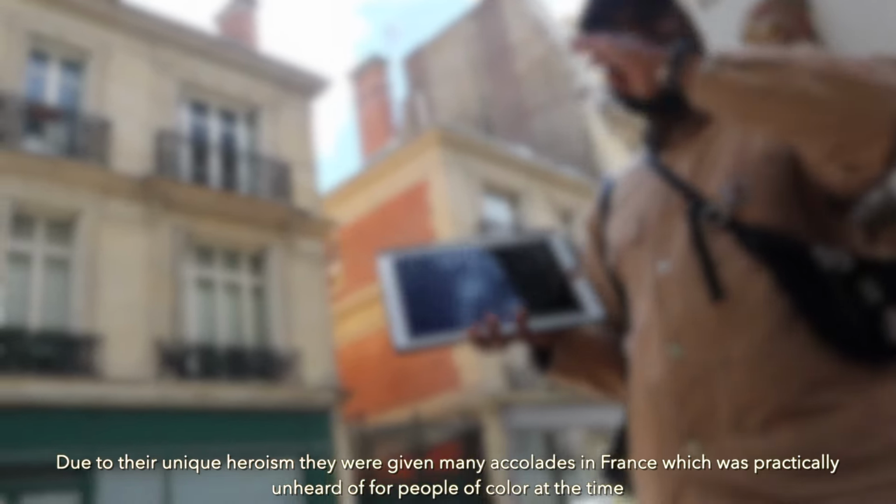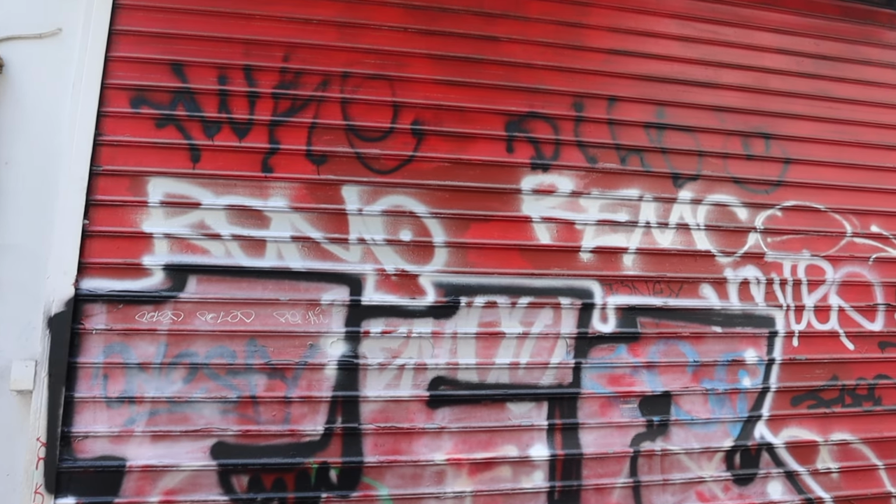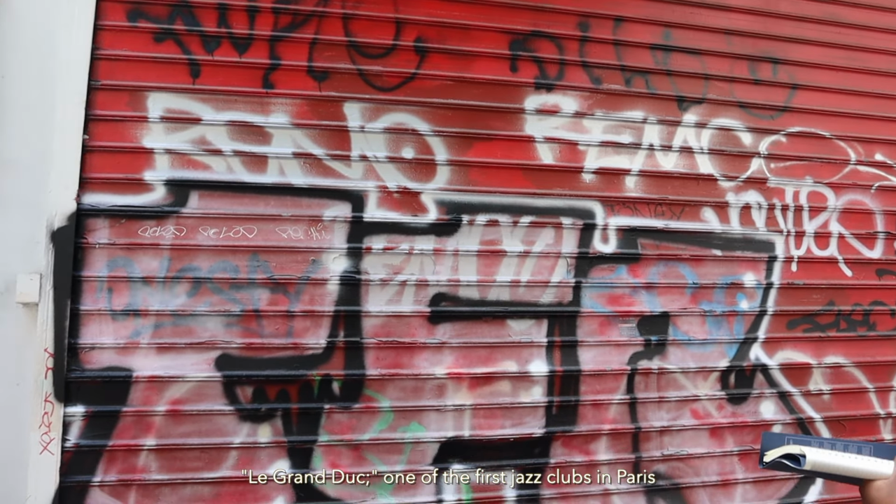In the 20s, some of these African-American soldiers said, you know what, let's go back to France. And at the time, in this neighborhood, we're opening the first jazz clubs in Paris. What you see right here, that looks like a sort of abandoned Chinese restaurant. Back in the 1920s, it was named Le Grand Duc. It was one of the first jazz clubs in Paris.